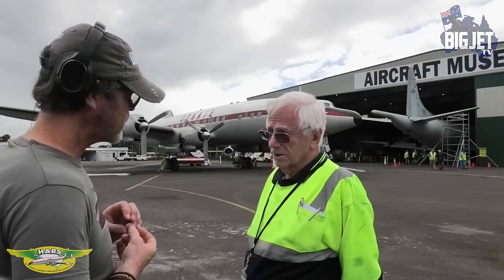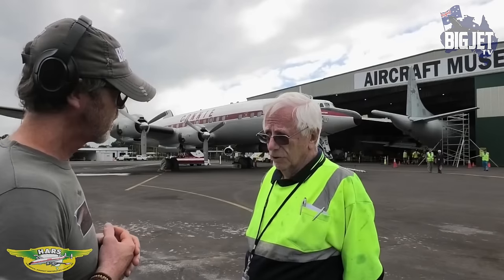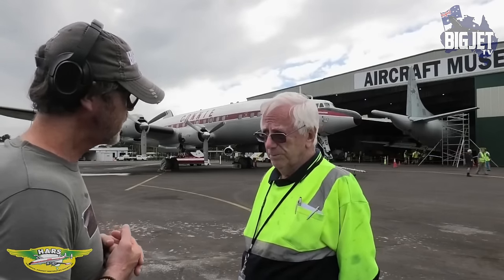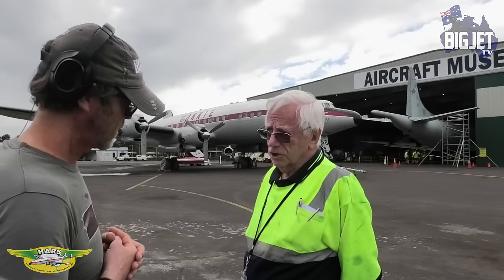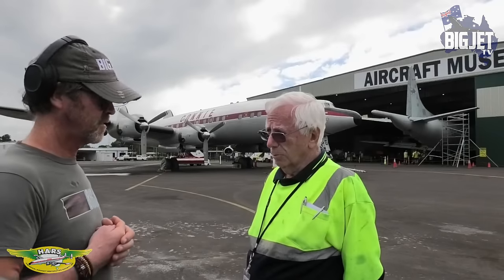This one actually is a C-121C, the Navy version of the 1049. But we still call it the 1049. Yeah, and she's got the long-range tanks on the wingtips. But on this aircraft, they're only there for show. They weren't on it when we took it over. It's only there to make it look pretty.